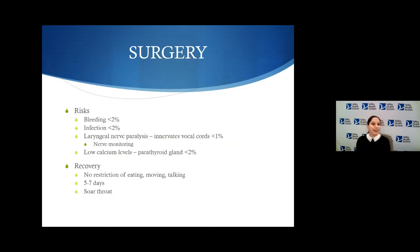The risks are quite low, again, if you go to a surgeon that is very experienced. Bleeding or infection is less than 2%. I mentioned that there's a nerve that goes to your vocal cords, and the chance that it's permanently damaged and you'll be hoarse is less than 1%. Even with that, there are things we can do down the line to make your voice pretty close to normal, if not completely normal. And then there are these little parathyroid glands that sit in the back of the thyroid, and it's important to preserve at least 1 or 2 of them. You really just need 1 to function normally, but the more you preserve, of course, the better. The chance that none of them work is less than 2% in experienced hands.